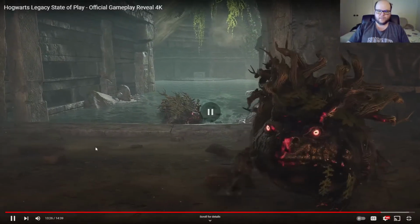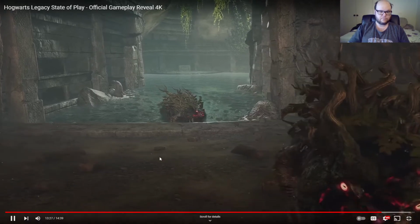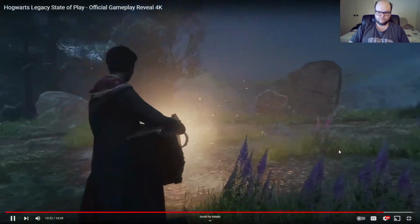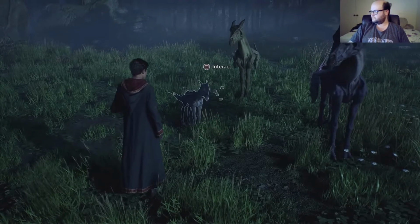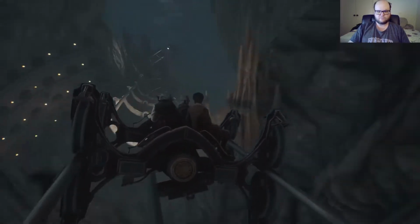Beasts roam the lands outside. Don't ask me what these are. These are corrupted. I have no idea what they are. But there is a chest that we can try and get to. Mysterious dark magic. These are moon calves. Yep, they're moon calves. Thestrals. Yeah, my notes don't have those.